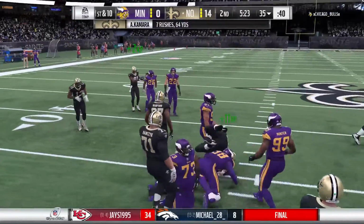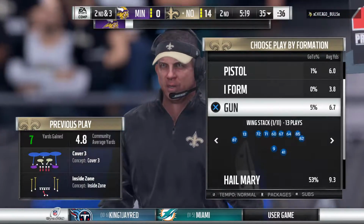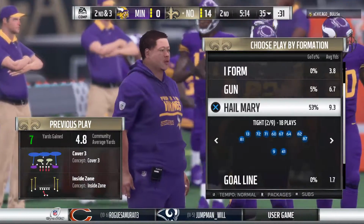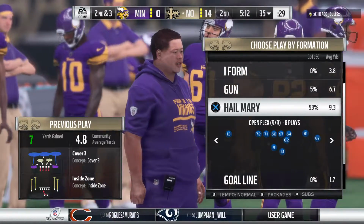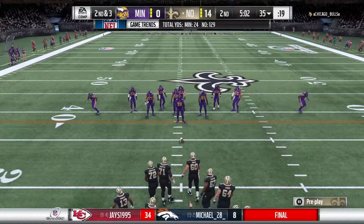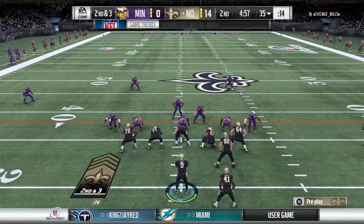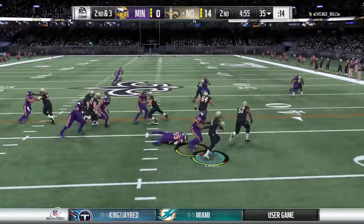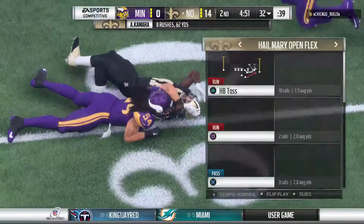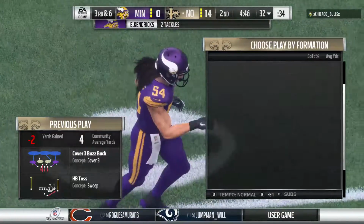Can he put it aside? Let's find out. Able to shake free for about 7 up to the 35. Well, no matter how they phrase it, staying on schedule, staying ahead of the sticks, whatever you want to call it, 7 yards on first down, that fits the bill. On second down, Kamara. And the reinforcements come in as they're going to stop him behind the line. It's a loss of 2, now 3rd down.